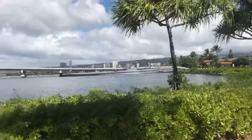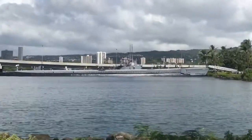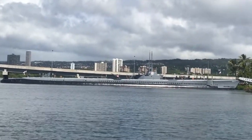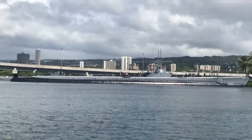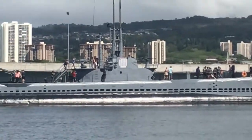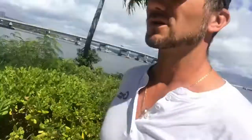Another thing that you can see here is the USS Bowfin. And that's over there. That's the submarine that we have here at the Pearl Harbor Museum. And you can also visit the Bowfin, so you can see there's people on top of it right now. You can actually go inside and check out the Bowfin. But like everything here, you have to pay extra. So the USS Missouri and the USS Bowfin, if you want to visit the museums, you have to pay extra.